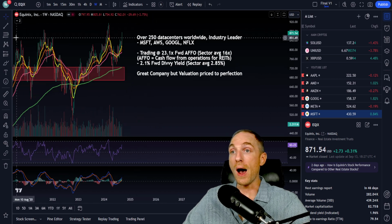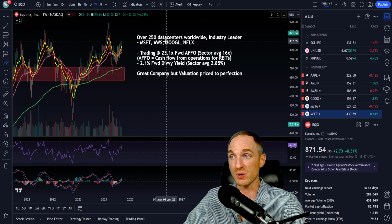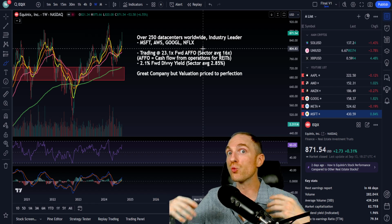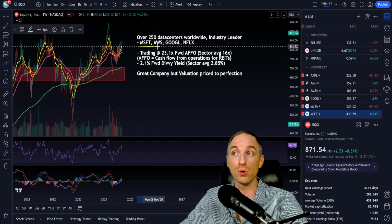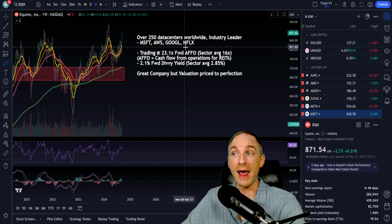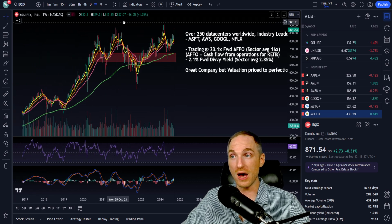Equinix. So moving into it, they have over 250 data centers worldwide. They're the industry leader. They provide hosting applications, guys. The actual real estate, the buildings, right, for these data centers, they provide services to a lot of your hyperscaler leaders, such as Microsoft, Amazon, Google, and Netflix, to say a few. And as a whole, guys, just a very, very solid company.